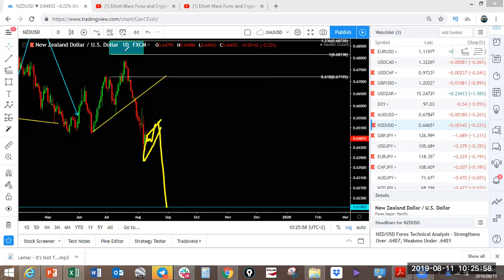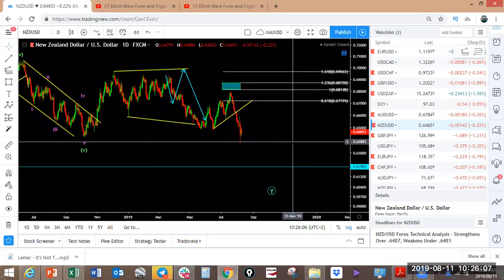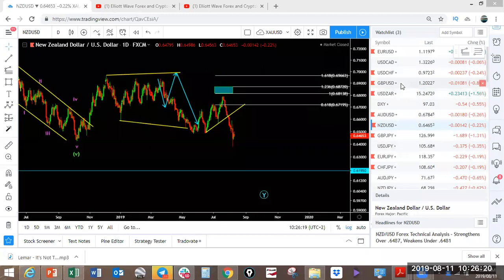This has been dropping. Although I did not take a trade here, this has been dropping and I'm looking for this one to come down to this level. So this downside on Aussie and New Zealand, I have not been trading. Let's see how it goes. We're actually on this critical level here, but I believe that that's still going to be broken for this level here. That's New Zealand.